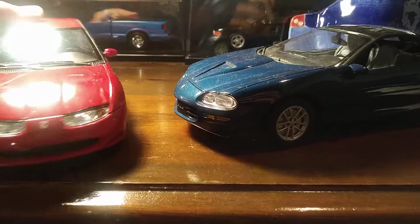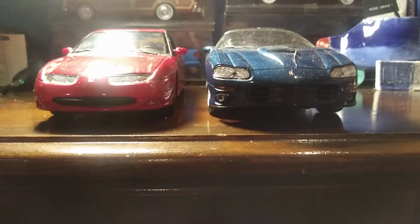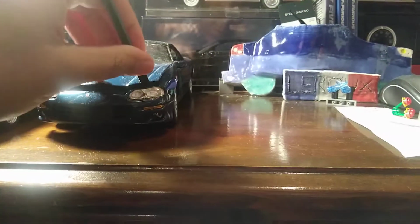So you look at the front, you can clearly see that the Camaro is quite larger than the Saturn, of course. Duh. Let's go under the hood. Take this one out. Yep, we'll pop the hood on both of them. This one doesn't like to stay open, of course. Gotta be stubborn.